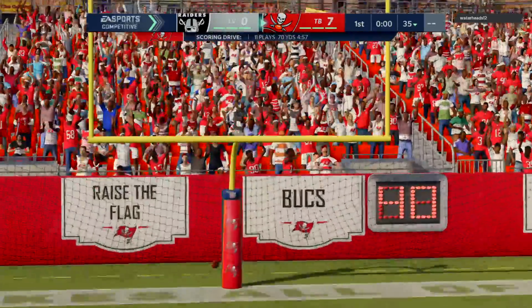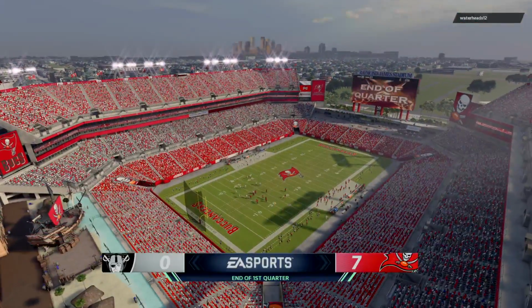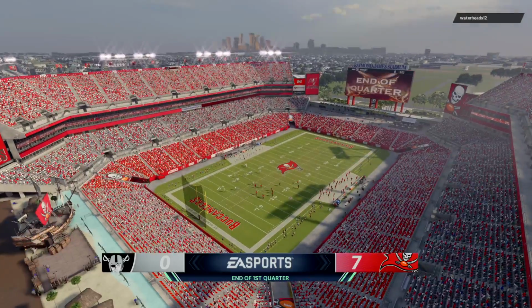And that one gives the Bucs a 7-0 lead. After one, 7-0 on EA Sports. Nothing.